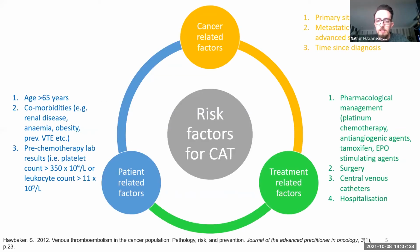So what are the risk factors for CAT? How do they differ from the normal population? Patients with cancer have lots of different types of risk factors, in addition to all the standard ones that we get with the general VTE population. So things like age and comorbidities, we know they're applicable to all patients.